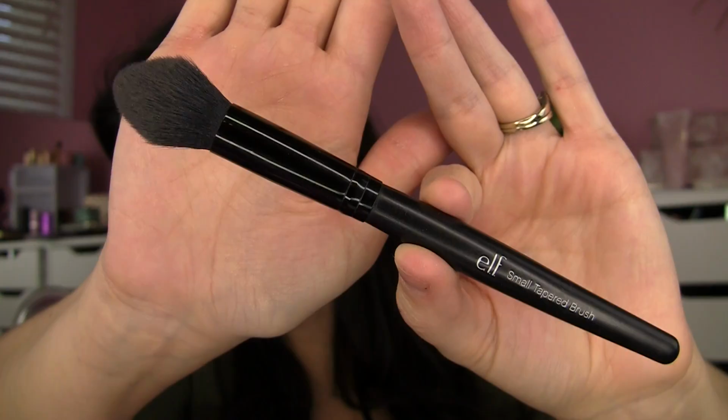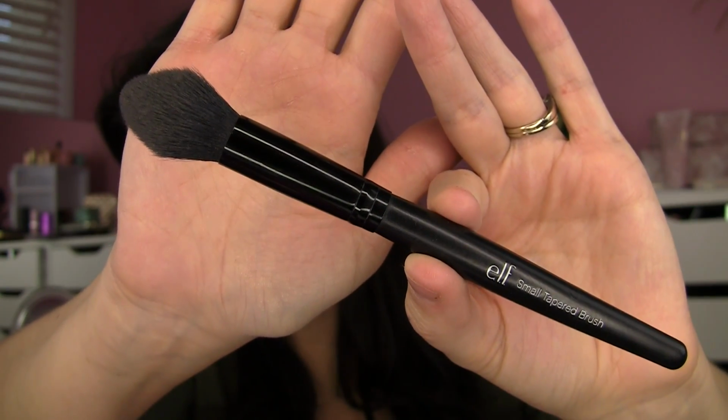So I love it, love it, love it. And the brush that I often pick up to use with it is the e.l.f. Small Tapered Brush. This is just great for small parts of the face where you need a little dabberoo of some powder. It's awesome.